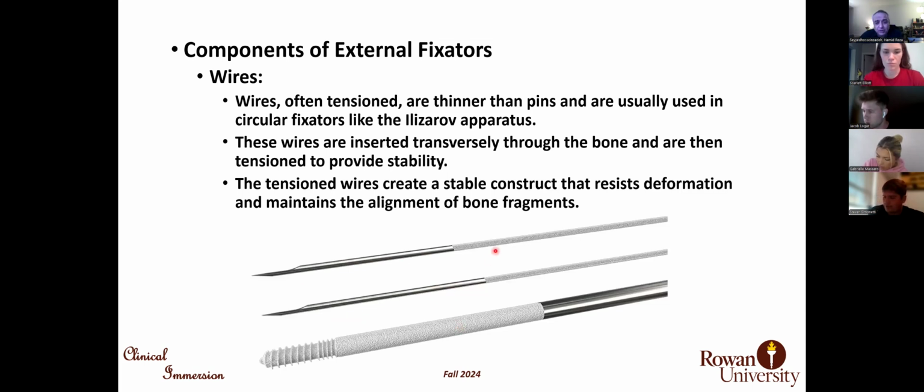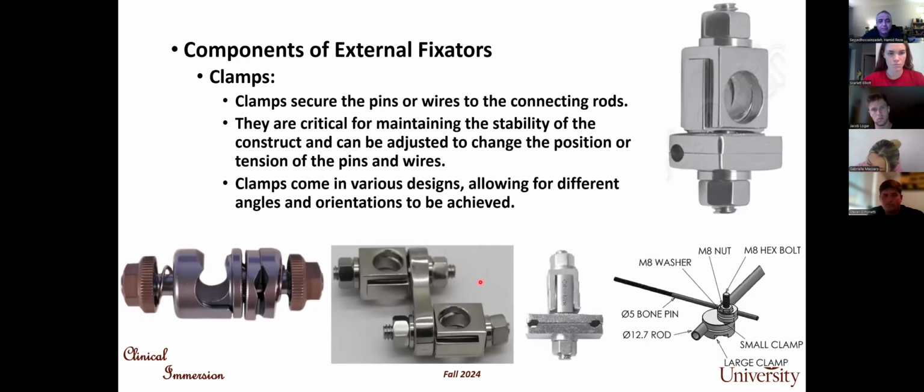We have another kind of pin that is much thinner and we call it wire to differentiate between the wire and the pin. And you see here, the thickness is much different. The wires are used for circular external fixation. We don't use wires for the conventional ones. Wires are only used for circular fixators and they are very thin, about 1 millimeter diameter, but they are very effective. We'll see later how they work.